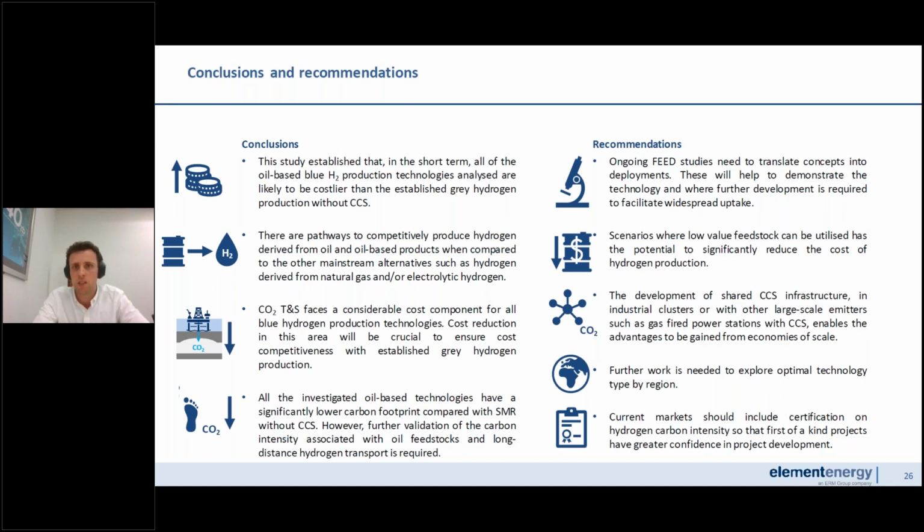In terms of some of the recommendations, it's required that there is further funding for FEED studies and pilot project deployment to ensure that these technologies can be deployed at scale. A key opportunity that we highlighted for oil-based production is the ability to utilize low-value feedstocks. This is likely to come from either low-value or waste feedstocks being produced in refineries that could potentially be utilized for hydrogen production, or utilizing depleted oil and gas reservoirs for the HyGenIEA process. For all technologies, it's likely that shared CCS infrastructure, primarily for the SNR and POX processes, will bring down the cost of hydrogen production. So that's looking to deploy them in clusters of other emitters.